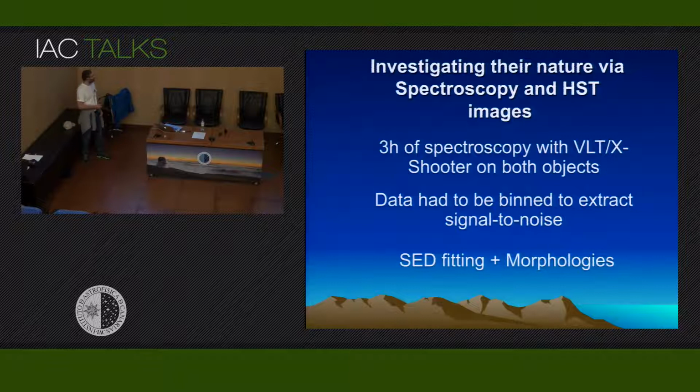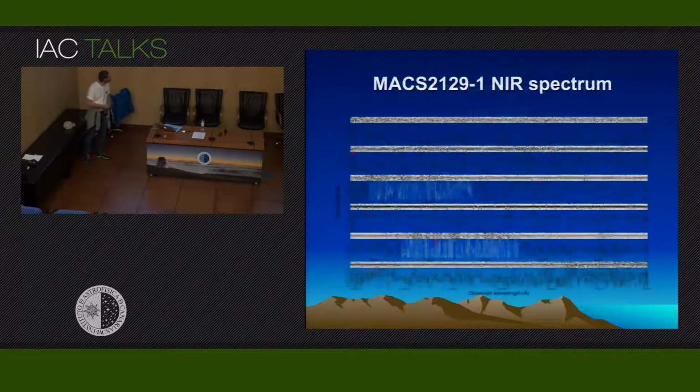So what I ended up doing in the end was binning the data to gain some signal to noise and do some SED fitting on the binned spectra. And furthermore, we had deep HST images available to study their morphologies. So that's the near-infrared spectrum of one of those galaxies. What we see is lots of noise, some continuum, but no clear absorption lines.